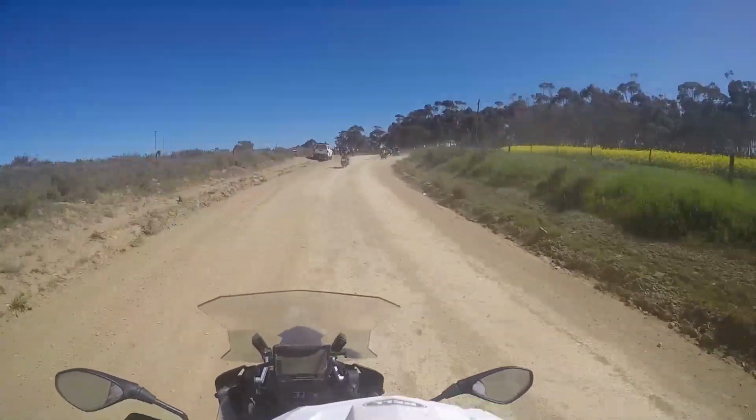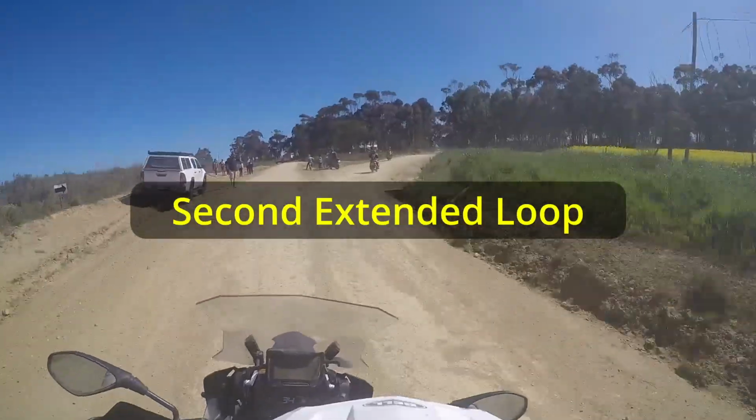Here's the turnoff for the second part of the extended route. This is going to be interesting. This goes along the railway track.